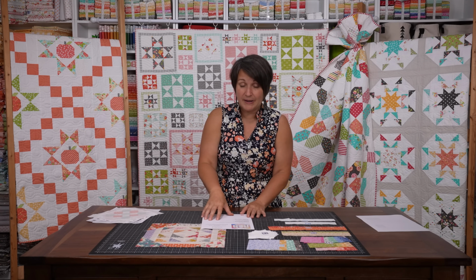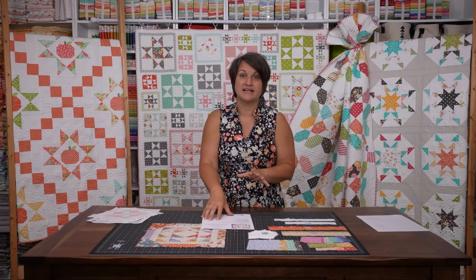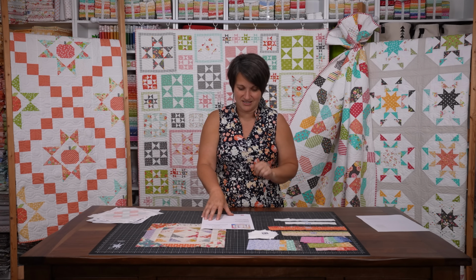I have my pattern printed out. These are free block patterns. If you're new to the Callie & Co. Mystery Block of the Month, you can print these out over on my blog. I've got not only this pattern linked below, but all of the patterns that have released so far. This is block number 6. We kicked things off in January. We will be wrapping things up the end of this year.